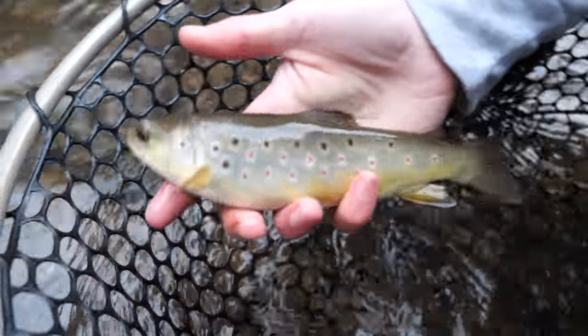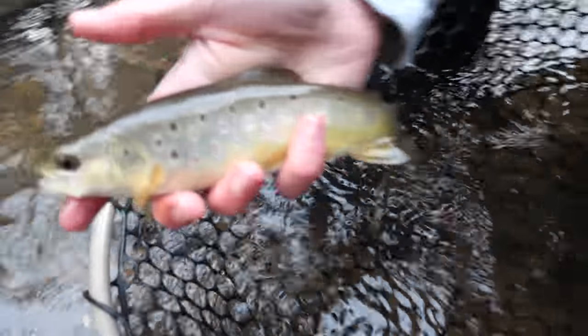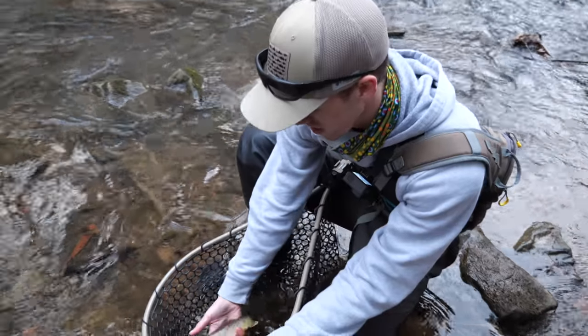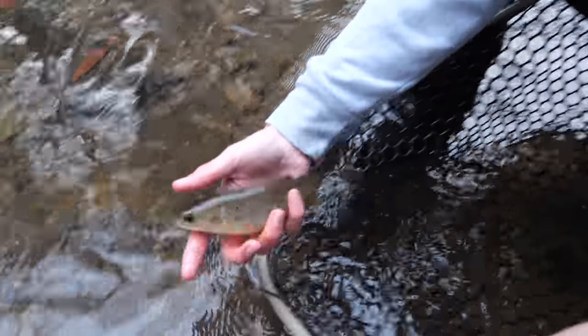Another different colored brown there. This one's got very little spots. Okay, hold on. There you go. That's much better. Look at that. Almost no spots. Nice brown. It's weird. We're gonna get him back in the water, I guess. It isn't that big, but still. For this creek, this is about probably the average size, I'd say. A little bit under average, but just about the same. Oh. Bye, little buddy.